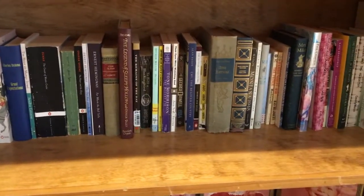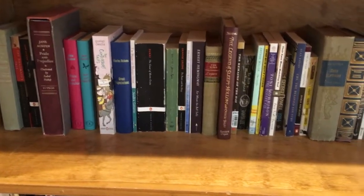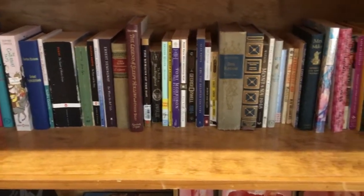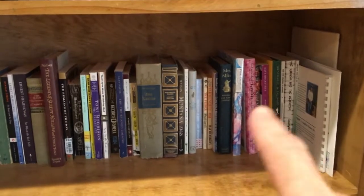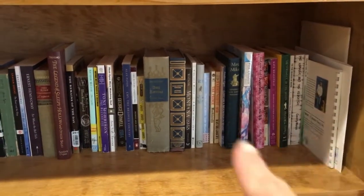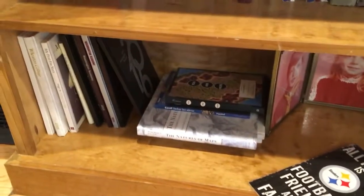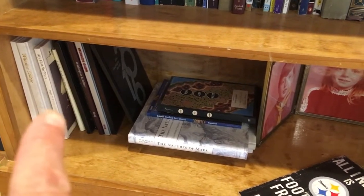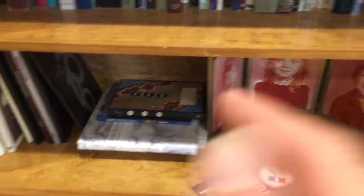So you can see all different kinds of formats, because like I said, I don't really buy based on condition of the book. I buy whether or not I've read it. And then over here on the right are main authors or main books, just a small little collection that I have there. Down here I have yearbooks, baby books, that sort of thing. A few coffee table size books that don't fit anywhere else.